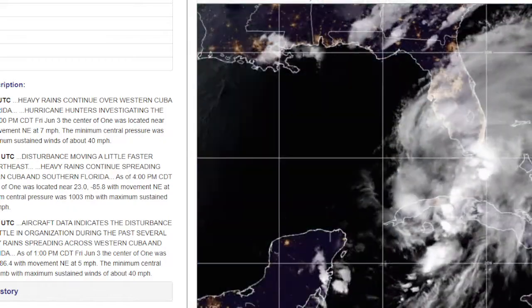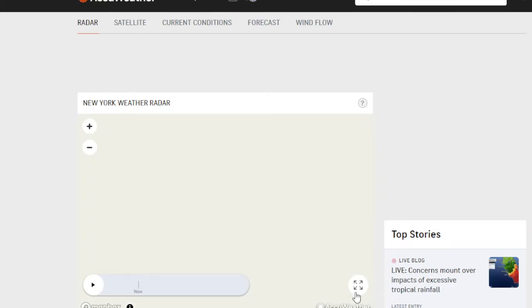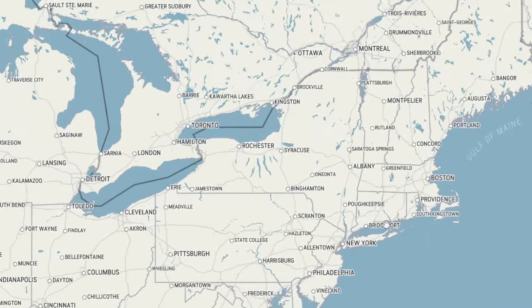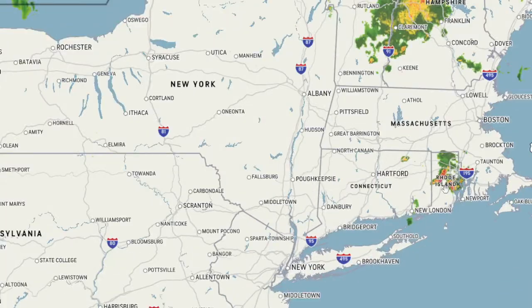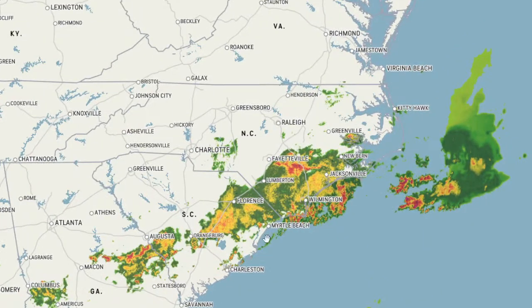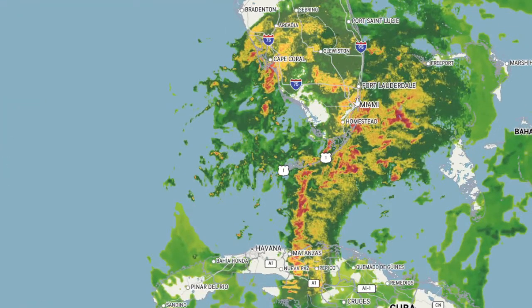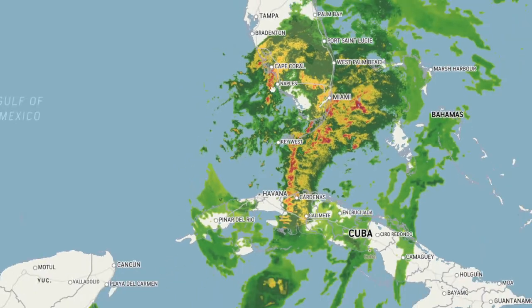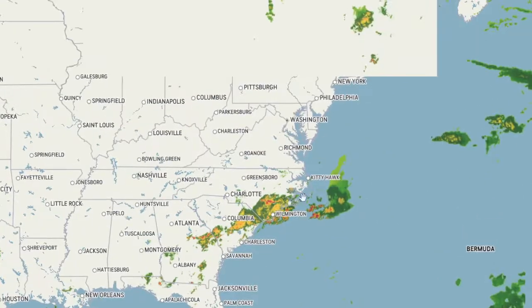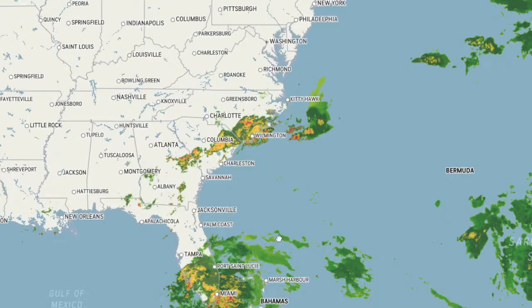If we look at the current radar, you will see those heavy rains. We have a few showers to our north and east over Rhode Island, but nothing really to concern ourselves with. This is some of the heavy rain that's spiraling off of it, and you can see some of it here. That's some pretty heavy rain from Miami on southward. Some on the west coast, too. So that's going to be the main factor. The main issue with this storm is just going to be the heavy rain that Florida is going to see from it. We're not going to see it, but Florida.